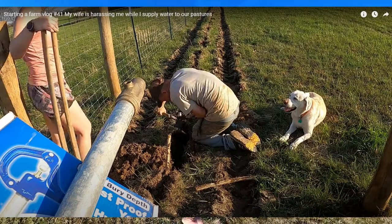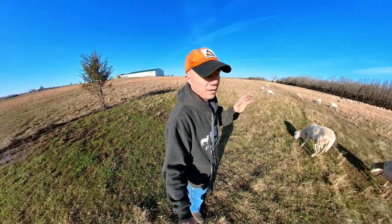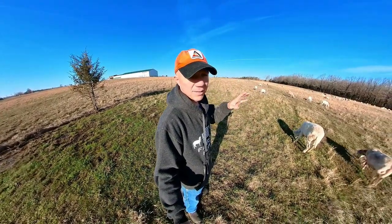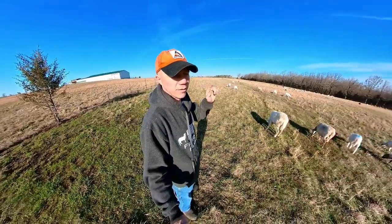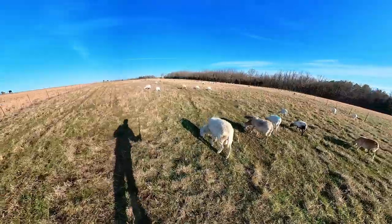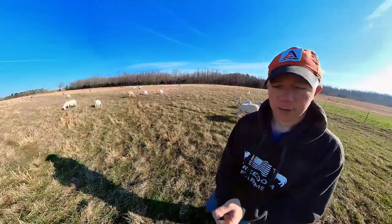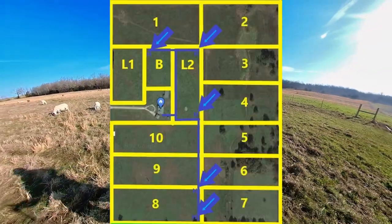the water at that time, we ran all PEX line, all 1-inch PEX line, and that cost us a little over $1,500 between the PEX line and the spigots. And I've got the spigots marked on that map too. I'll show you exactly how that water line went right now so you can understand better what I'm talking about.